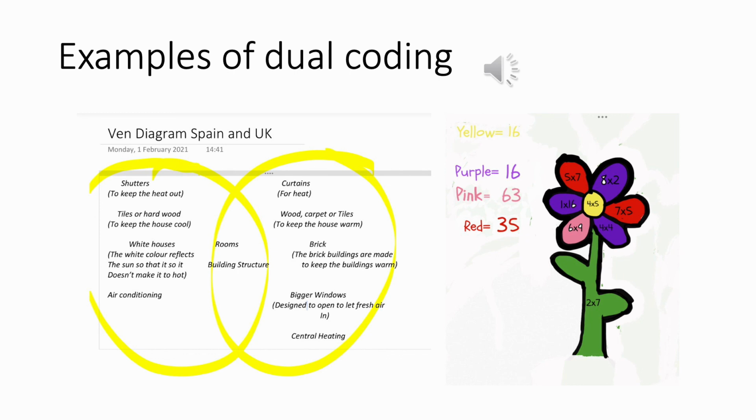As well on the right hand side, so this pupil was learning about times tables that give the same answer. So by use of colour, she has shown the times tables that give the answer 16 to be in purple, the times tables that give the answer 35 to be in red, etc. And it's a really easy visual way of showing their learning and understanding, and it's easier for someone else to come along and to process that information very quickly.